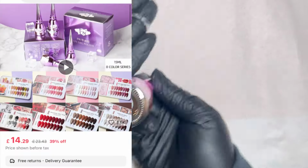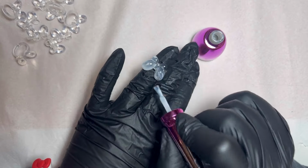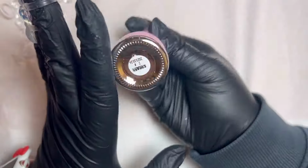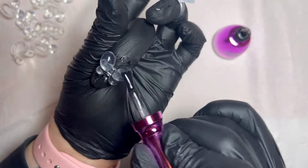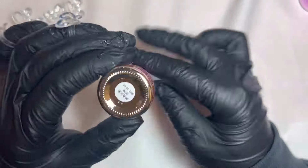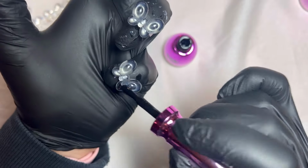And now here is another set of gels that I don't think I showed you before. But these are from AliExpress, they're not from SHEIN, but they're very reasonably priced, and they also do not have the colours on the bottles, so I'm going to do the little bows, butterflies, ribbons, whatever they are, I'm going to paint those as well. As you saw there, they were only, I think, like £13 or something.